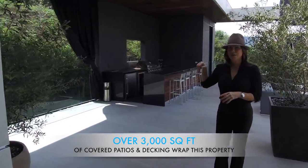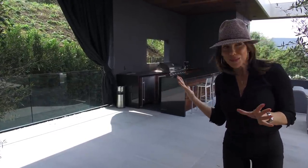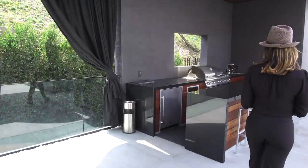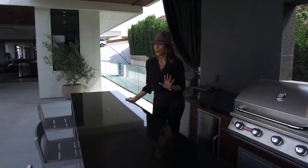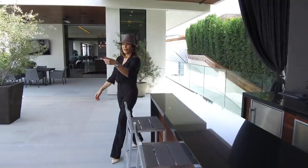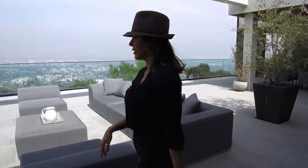You have a beautiful water feature that's outside of the house. You hear the water, very soothing. What do you guys think? I think this is a pretty cool outdoor barbecue. Definitely needed in Los Angeles. During the winter and during the summer, you have to have this. And then you've got another outdoor fire pit with a water feature. You guys can see this here.